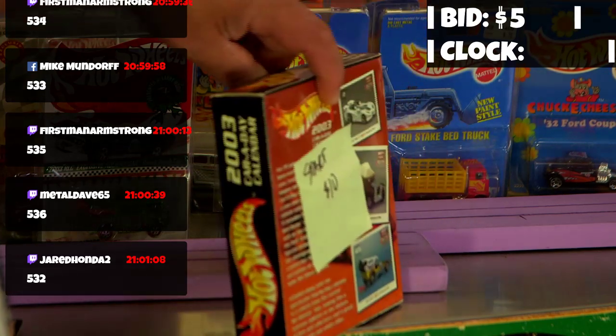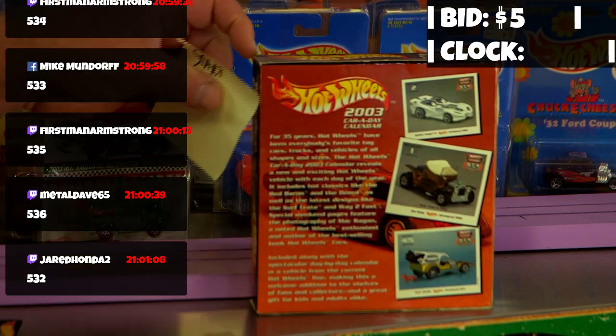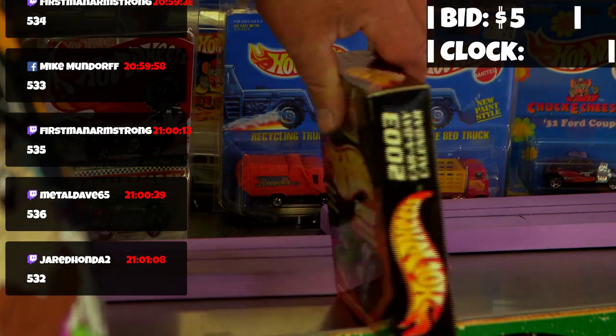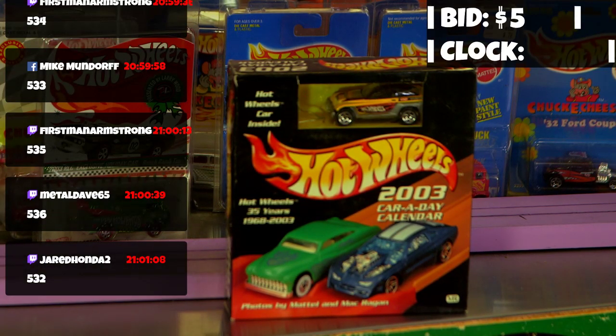It's got the Jeepster up there. Where's Ray Everett's? And the calendar, by the way, if you're paying attention, this is the 35th anniversary calendar. This is the Highway 35 calendar. Check it out. Who wants it? Nice paraphernalia. Factory sealed, never opened. That's right, Highway 35 calendar, 2003. Who wants it, baby? Check it out now. Nice one. Let it go.